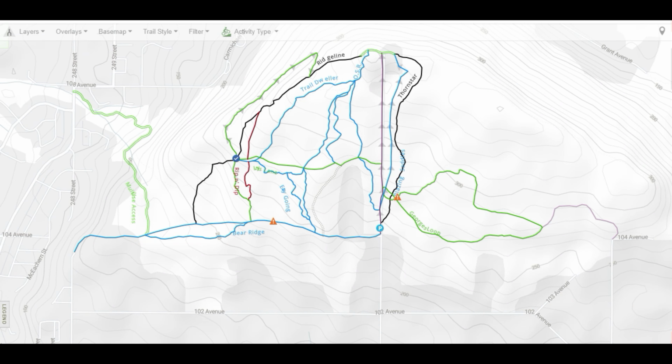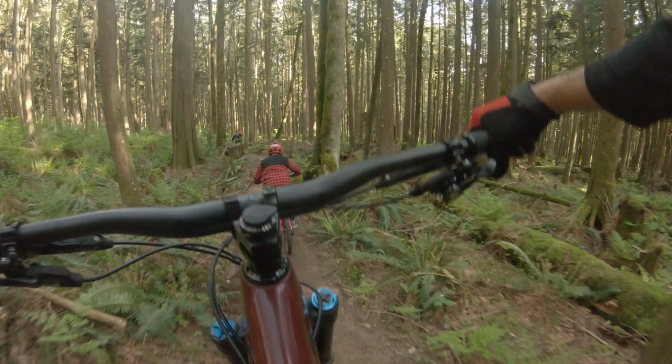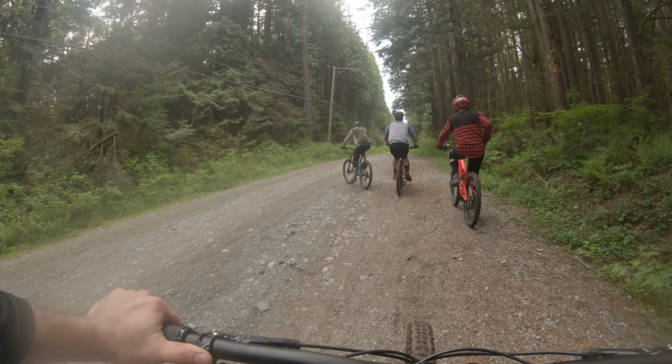Today we're at Thornhill in Maple Ridge, British Columbia. It's a relatively small mountain, but it is really fun and has some super awesome flow trails.